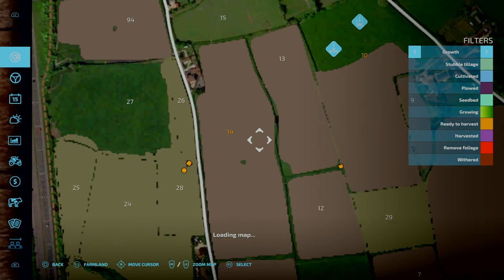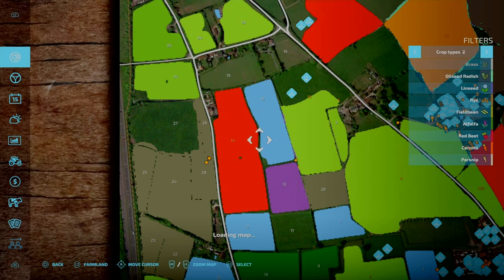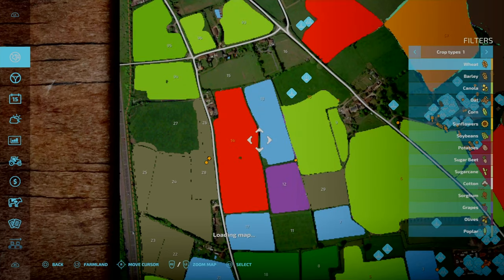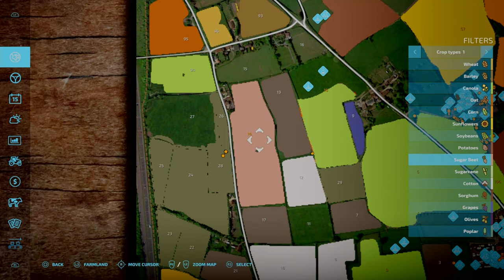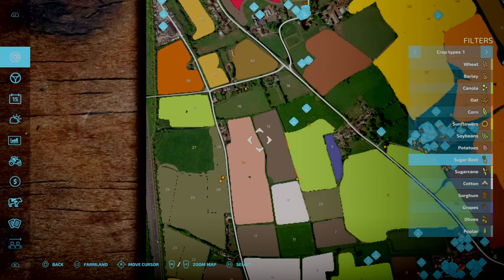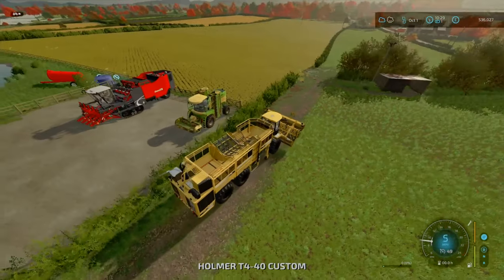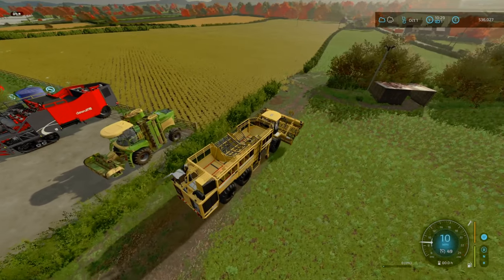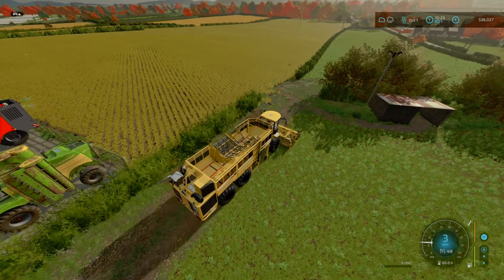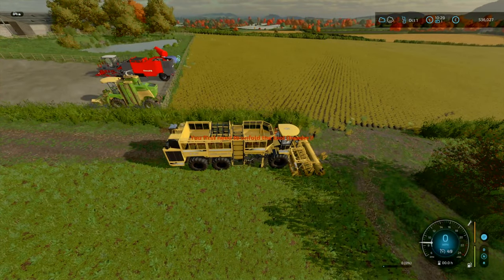We've got field 14. And that is ready to harvest. And if we look at the crops, that is sugar beet. So we'll harvest that, and I think for the sugar beet, we'll process to make sugar. So I think we can do with some sugar at the moment. Okay, so unfold the header. Unfold the harvester.